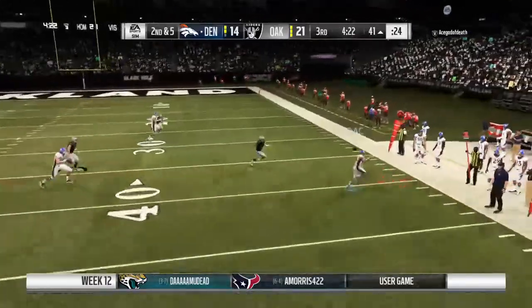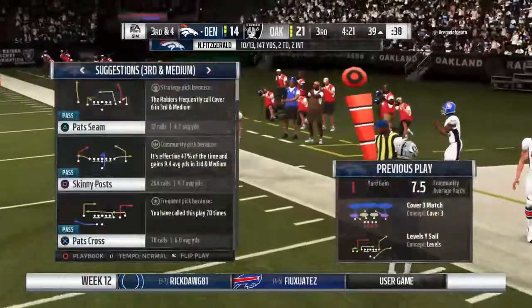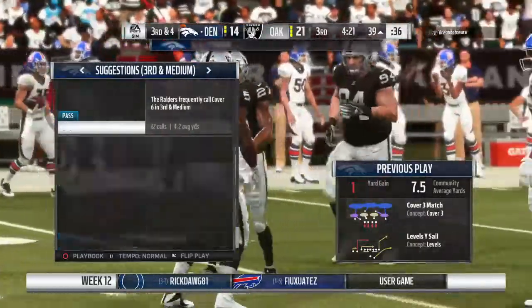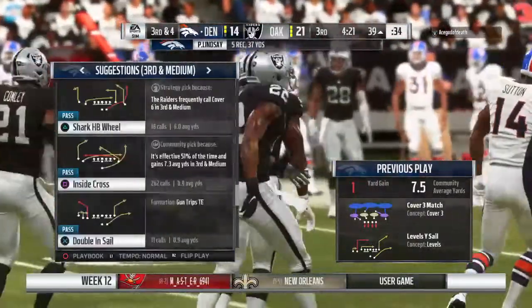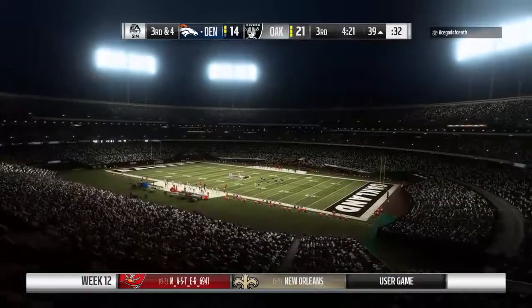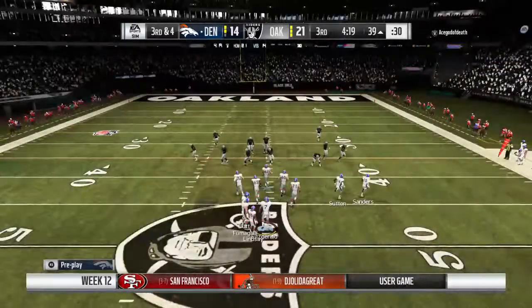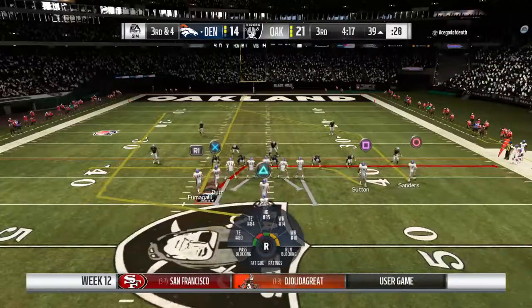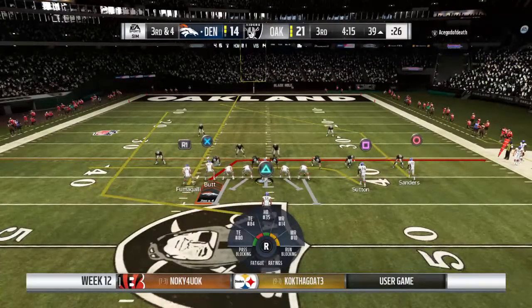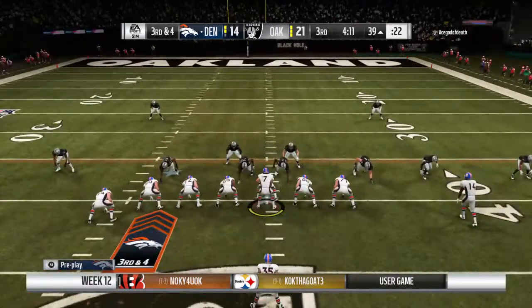Looking to throw. Finding his safety valve here. That's complete. It'll be a pickup of only a yard, and that's going to lead to a third down. And we see another pitch and catch there to the running back. This position just continues to evolve. They become just as critical to the passing attack as a lot of receivers, tight ends, because their ability to make people miss in the open field can really generate big plays for an offense.